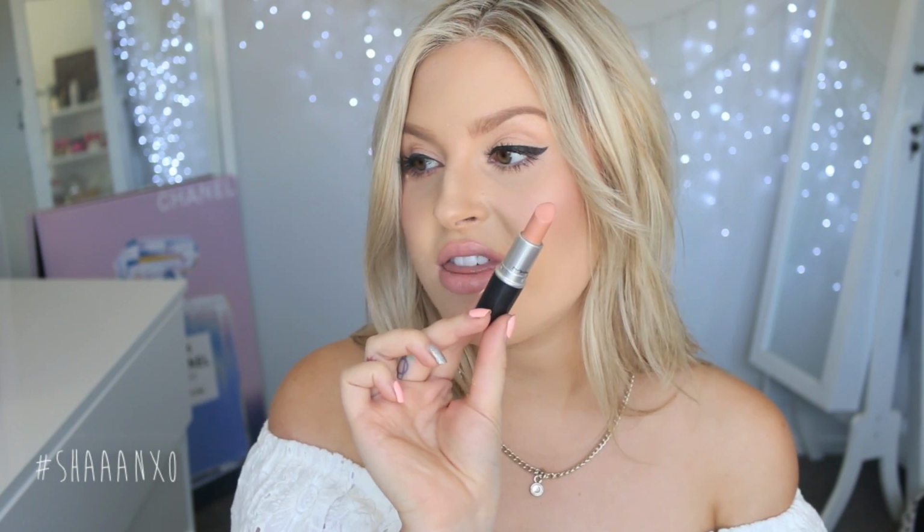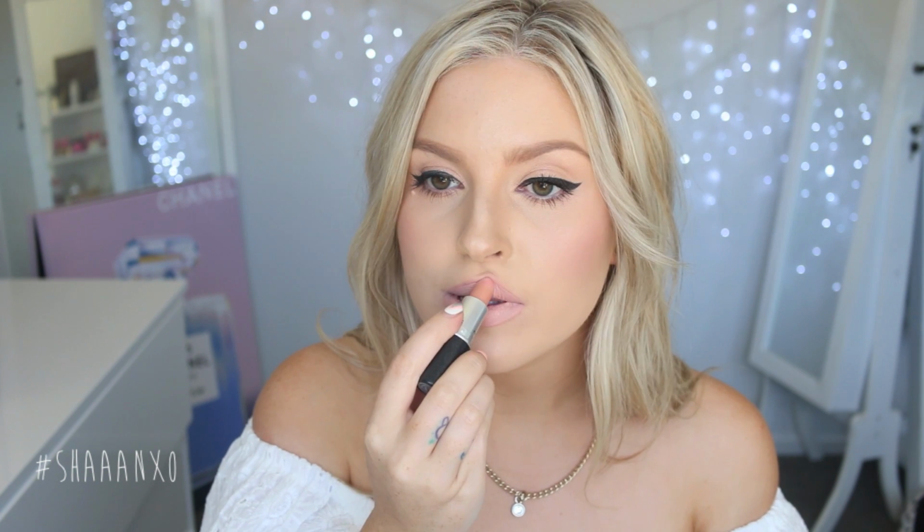This one here is called Myth and it is a satin finish. I really like the formula of the satin. It's almost matte, but it's not matte. It's just a really subtle kind of sheen on your lips and it just looks really pretty. So I will swatch this one for you now. So that's what that one there looks like.